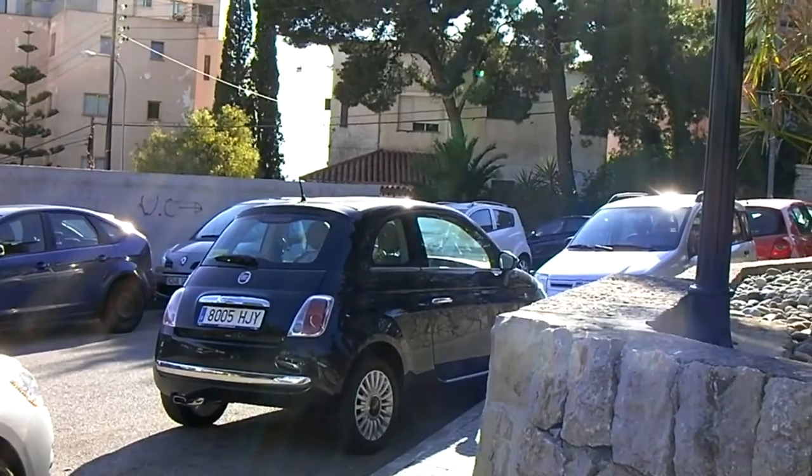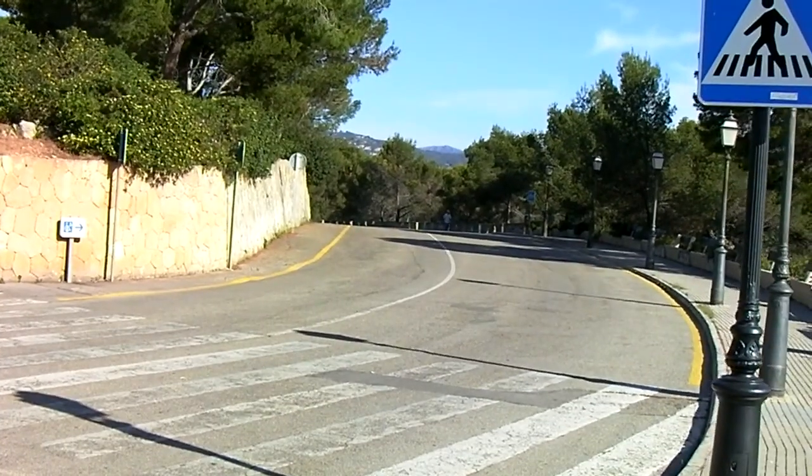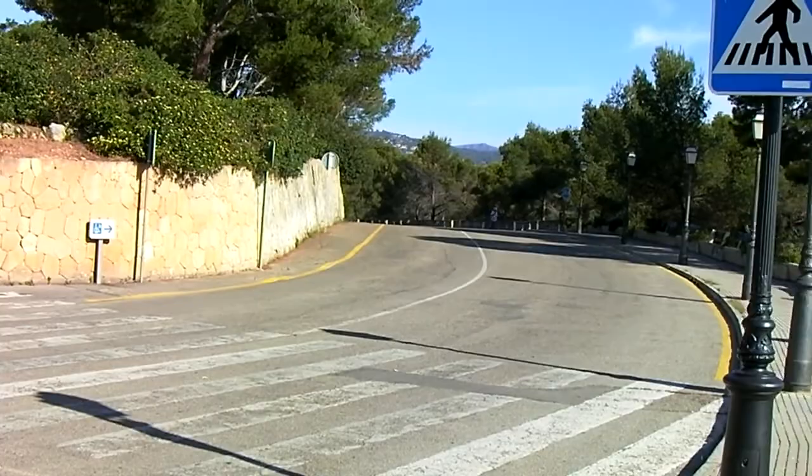And I'll go up there. And it's hot. And within a couple of minutes there was a taxi. And I'm now sure.